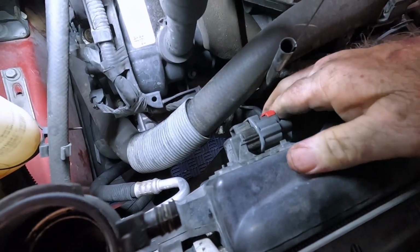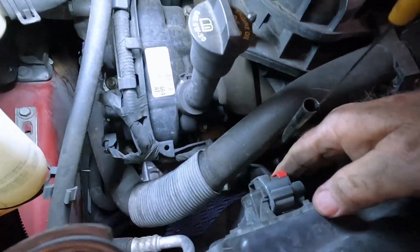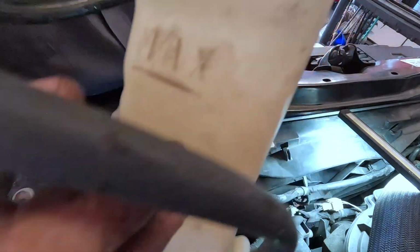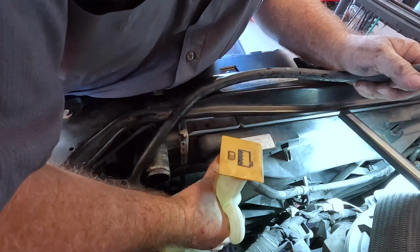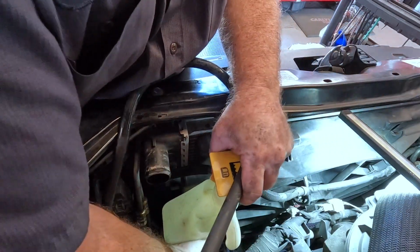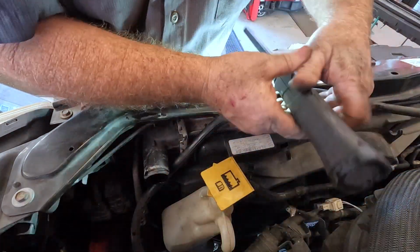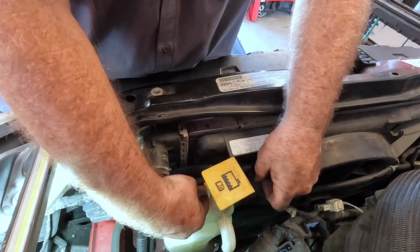Which these connectors are a bear to get off. I'm not sure. They always have safety catches though, no matter how hard they are to connect and disconnect. Overflow is not bolted in, it just has these little notches that fit into slots in your shroud. It's amazing how little really holds it in. This goes underneath.